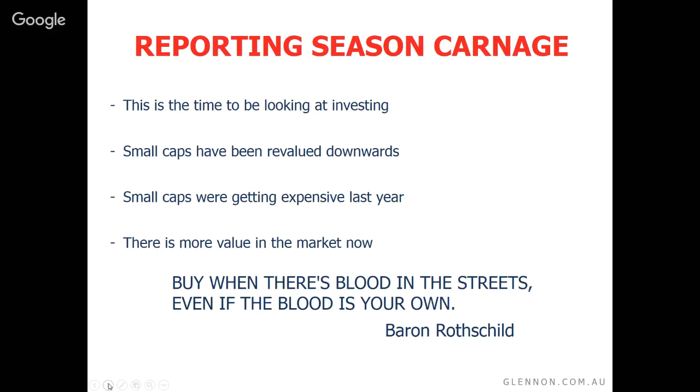But the quote on this page sums it up quite well: this is really the time that you want to be buying and looking at small caps. There's been a big sell-off. They've underperformed large caps, and as you've just seen, there are a significant number of companies that have been sold off quite dramatically. So we're optimistic about the outlook. They might not turn around quickly, but if you've got a longer term view and you're a patient investor, some of these companies will present opportunities, and they suit the way that we try and invest.